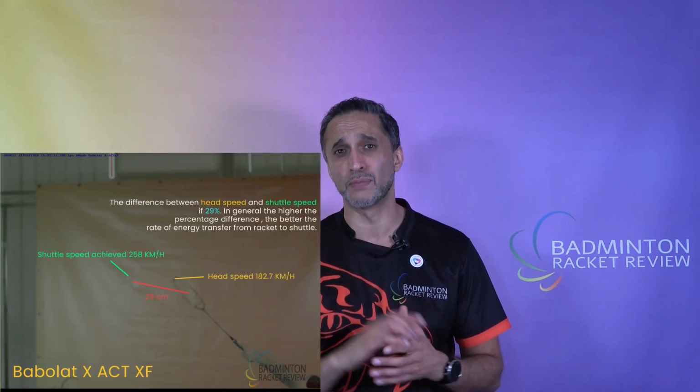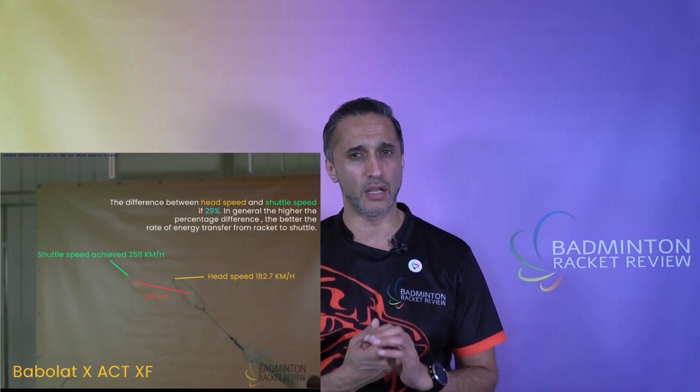Now this racket scored a respectable score, not quite as high as the other ones I've already mentioned, but it delivered a pretty big smash. Now the thing to note with the Exact 85 XF, it is slightly heavier. It doesn't feel that quick in the air compared to any of the other rackets we've already mentioned, but if you do line up sweet with this racket, you do deliver. You will get a nice smash from it.